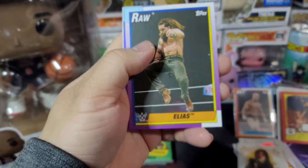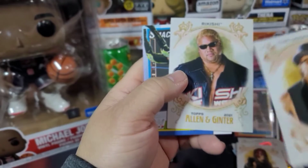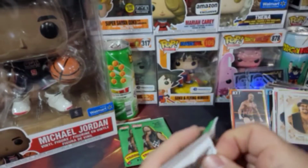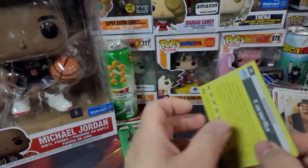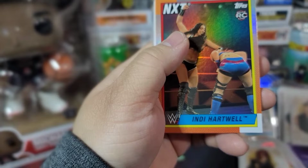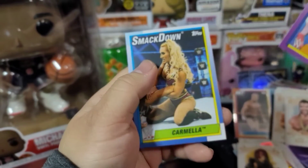Akira Tozawa, Elias, Drew McIntyre foil, The Godfather again, man, Rikishi, hey, Rikishi, Curcio, and Bray Wyatt. Nia Jax, Shayna Baszler, a rookie card foil of Indy Hartwell. Hey, pretty cool. Razor Ramon, Typhoon, AJ Styles, and Carmella.